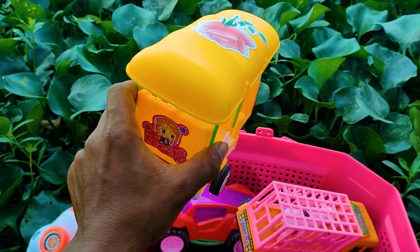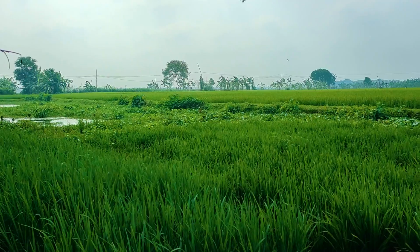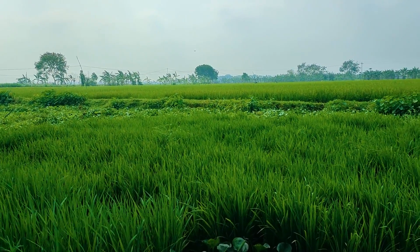Auto rickshaw is very nice, police car. Cartoony Spider-Man car.